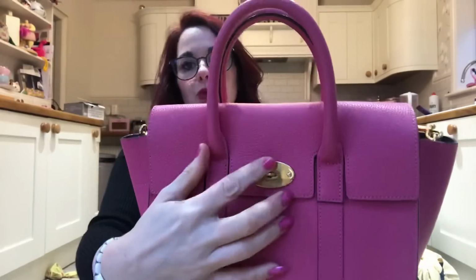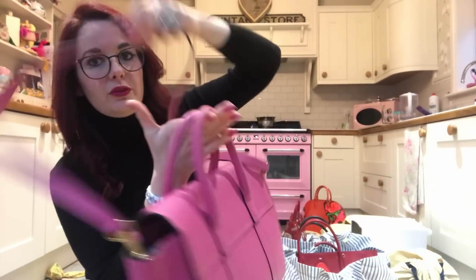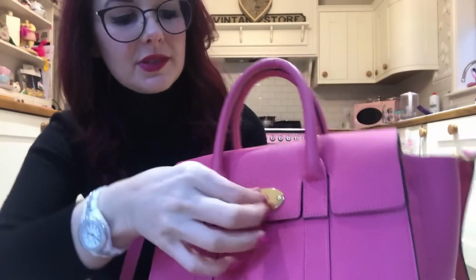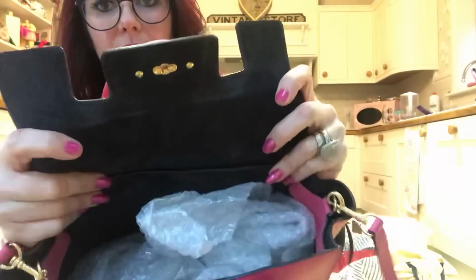It has the Mulberry logo on the front, and this does come with a long strap which is removable. I did buy this one pre-owned, but it was as new when I bought it, and I've owned it for a couple of years. It's pink on the outside, and then it's black on the inside, black suede.